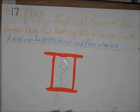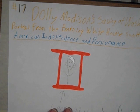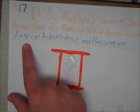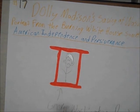And number 17, last but not least, Dolly Madison's saving of the Washington portrait from the burning of the White House symbolized what? American independence and perseverance. There's his portrait. Good job on that review.